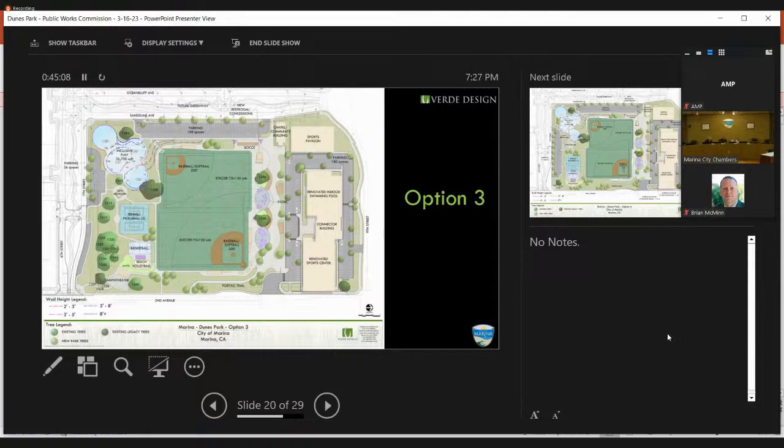If we end up with an option like 3 or 4 and we have these fields, who will be responsible for use? There'll be several organizations that will want to use those fields, ranging from youth to adults that want to play soccer or softball, or maybe ultimate frisbee, what have you. How will that be prioritized? As with our parks now, that would be through our recreation department. Whoever's using the fields would coordinate that with the recreation department so that we know we don't have conflicting uses on any given day. They can manage that scheduling.